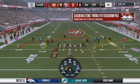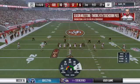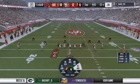Everyone's got 4 down. Set, 3-19. 45. 3-19. 45.